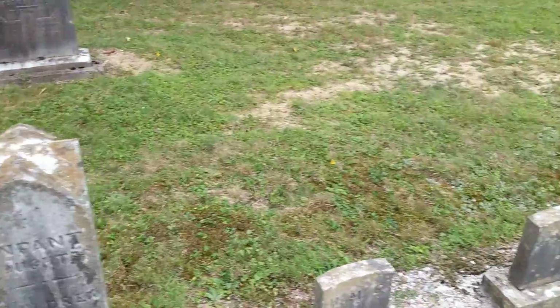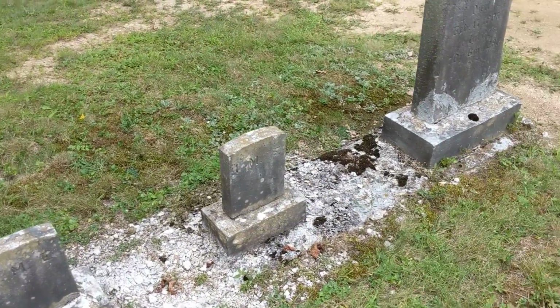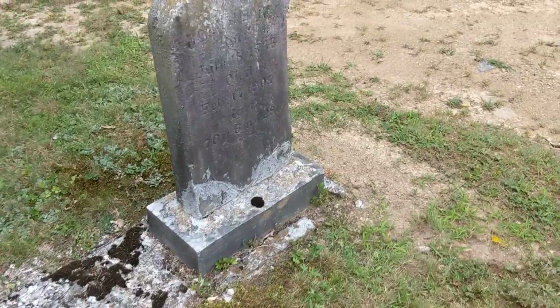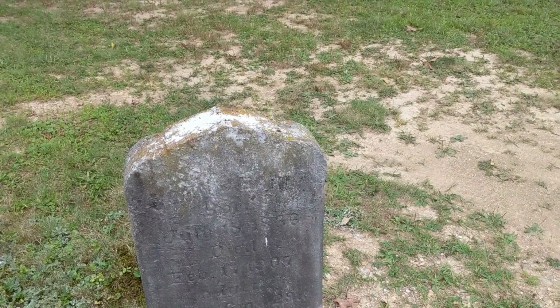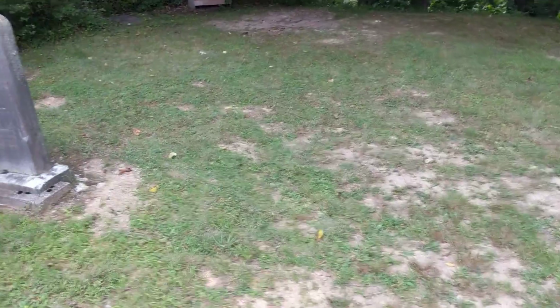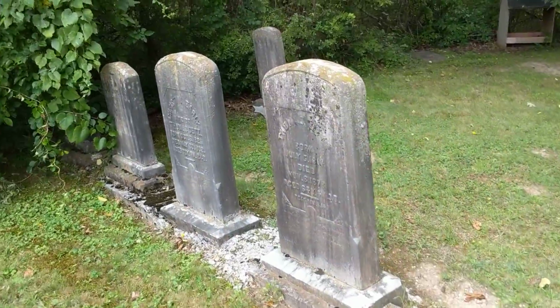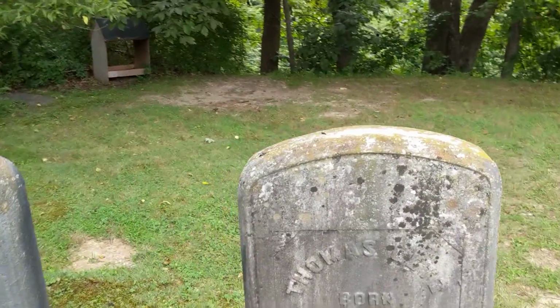She's, yeah, and that's a lot of these really small stones. They're usually for children. A lot of times you'll see a bunch of them all at once, and it's like an influenza or whatever disease that went through at that time, whether it be smallpox or whatever, and you'll see them in succession within a couple months of each other a lot of times. It's just sad.